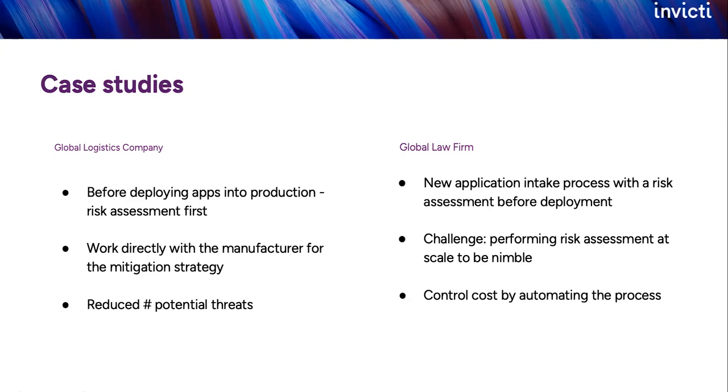We're currently working with a global law firm, and they have an application intake process like many of you do that requires a risk assessment to be performed before that application is put into production. And this is mainly about the concern of securing their highly confidential client data. The challenge that they had was performing risk assessment at scale so that they're nimble and able to respond to the dynamic demands of the business. We help them control the cost by automating the process, by integrating our software as part of their existing intake process.